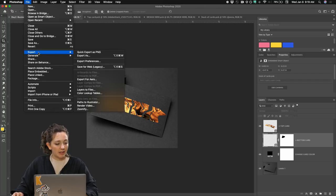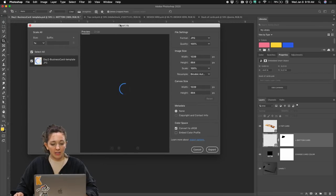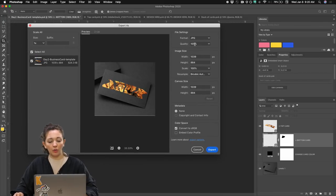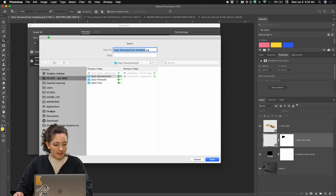So File, Export, Export As gives us a little bit more control over our file. Once we export, we can do lower quality if we're gonna have it in smaller sizes, but this looks pretty good for what we need. Export it. We're just gonna plop it on my desktop.